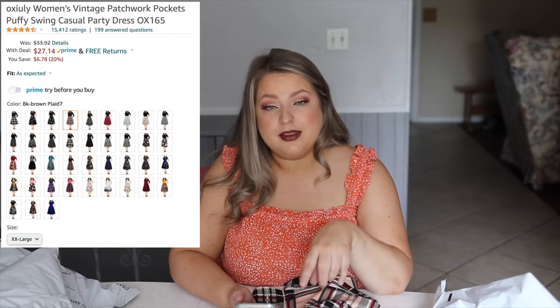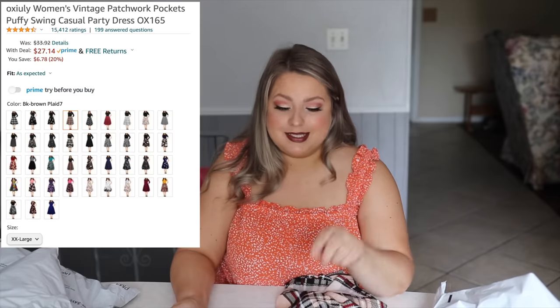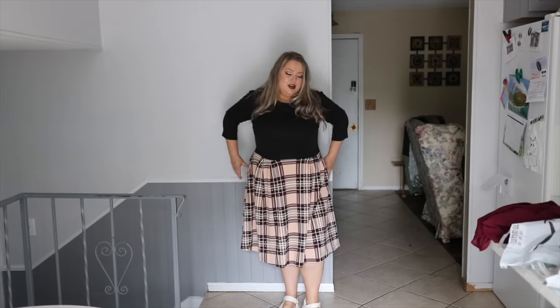There are other styles of this dress, but this specific style with the plaid, this is the only color that they have. The dresses go up to a size 3XL. I got this one in the extra, extra large. And I paid $27.14 for this one. Okay. I love it. And I realize that I think I have tried this dress on before in a previous haul. I'm not 100% sure.